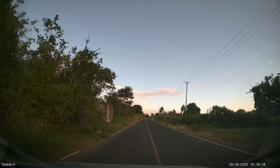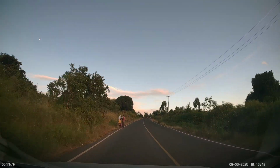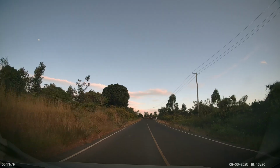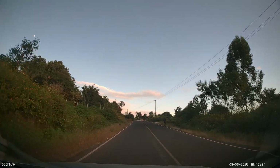It was becoming dark, as you can see from the time on the camera. It was around 6 something here, but the views were just amazing.